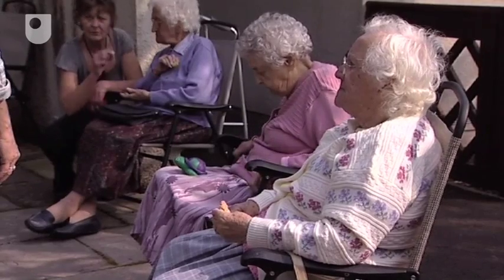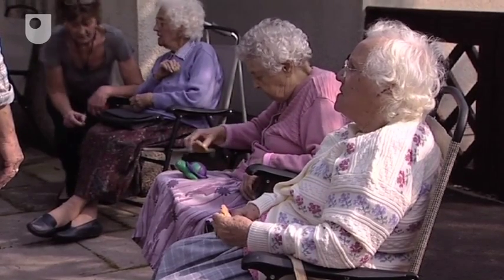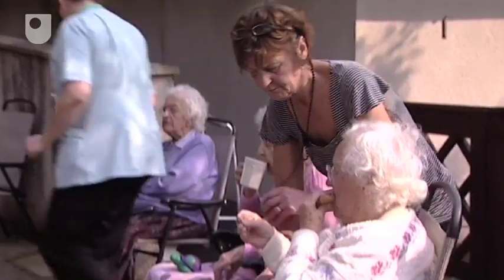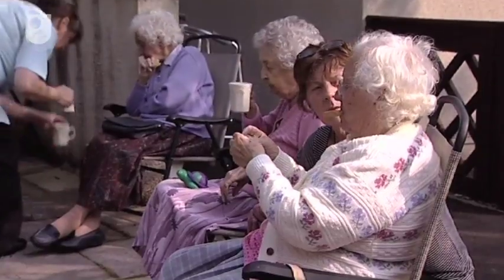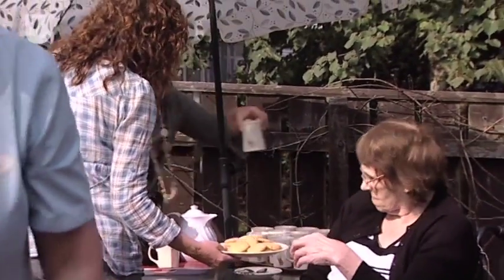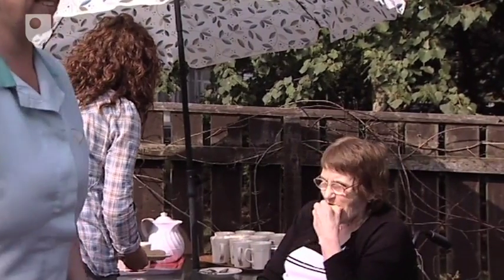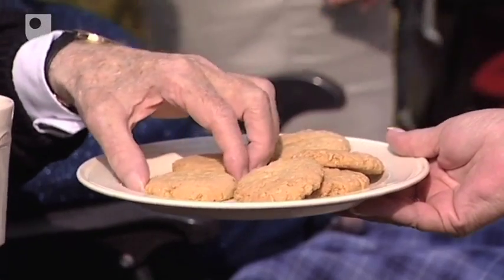The renovation and the improvements on the unit have made a much more relaxed environment. The residents are a lot more relaxed as well, and you seem to get a better relationship with them. You did your netball as well, didn't you? You just feel like it's just one big family, really.